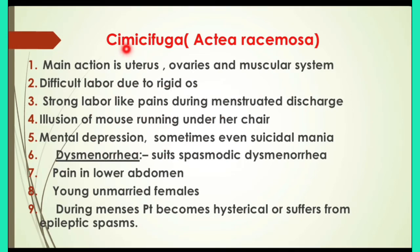Cimicifuga is also called Actaea racemosa. The main action is on the uterus, ovaries and the muscular system. It is also used in difficult labor due to rigid os. Whenever the os is rigid, you can think of this remedy. It is also helpful in strong labor-like pains during menstrual discharge. One more keynote here is the illusion of a mouse running under her chair, which is very important to indicate this particular remedy.